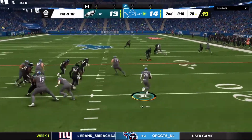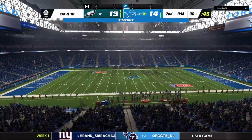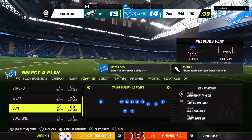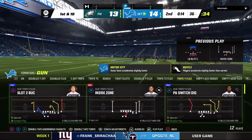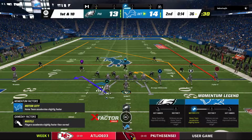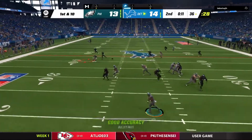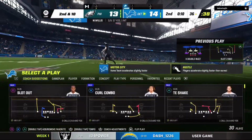Now they're just going to run it here up the middle. The Lions will use the first of their timeouts as they'll stop it with 14 seconds to go in this first half. First down Detroit, 16 yards on the pickup. First and 10, it's Willis. And that'll be off the mark, too far out in front, and it's incomplete.